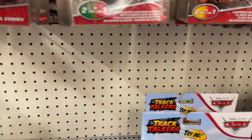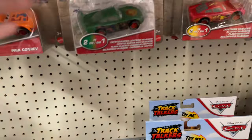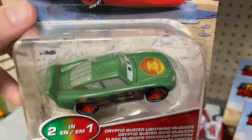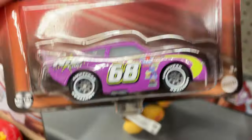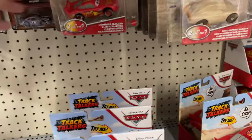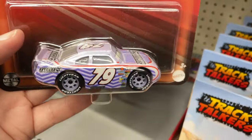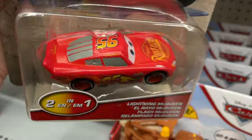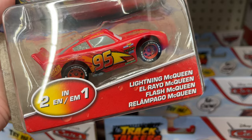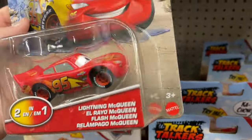Yeah, I haven't seen some of these. There's Jackson Storm. That's pretty cool, man. Wow, that's pretty nice. Manny Flywheel. Pretty nice, pretty nice, pretty nice. All right, so this one has the gray wheels. The other day the red wheels. I saw the gray wheel and the red wheel. So the red wheel is a color changer.